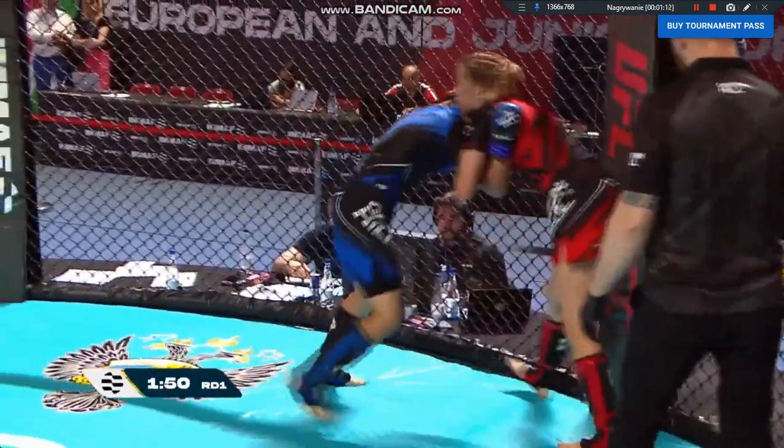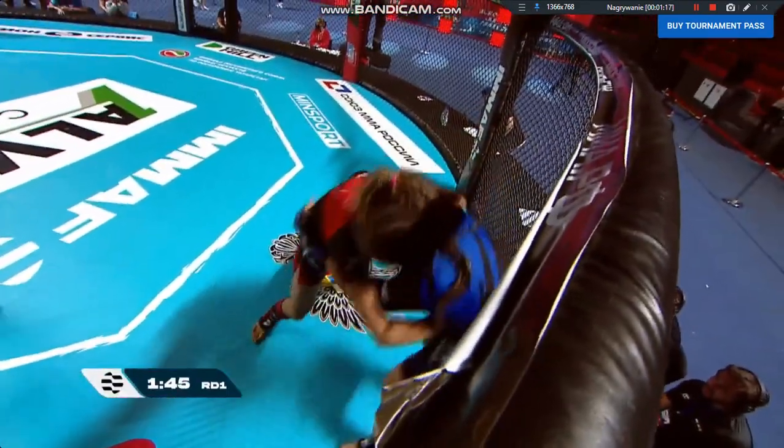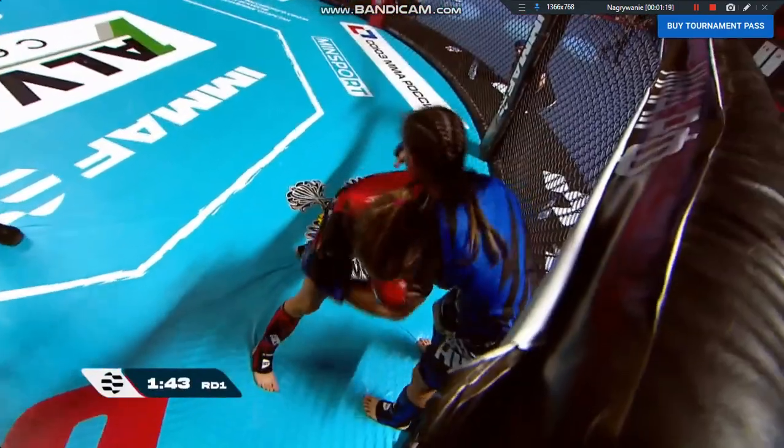Paulina using the wizard to separate, nice knee. Nice, and one back as well. Working the midsection, each of these ladies.